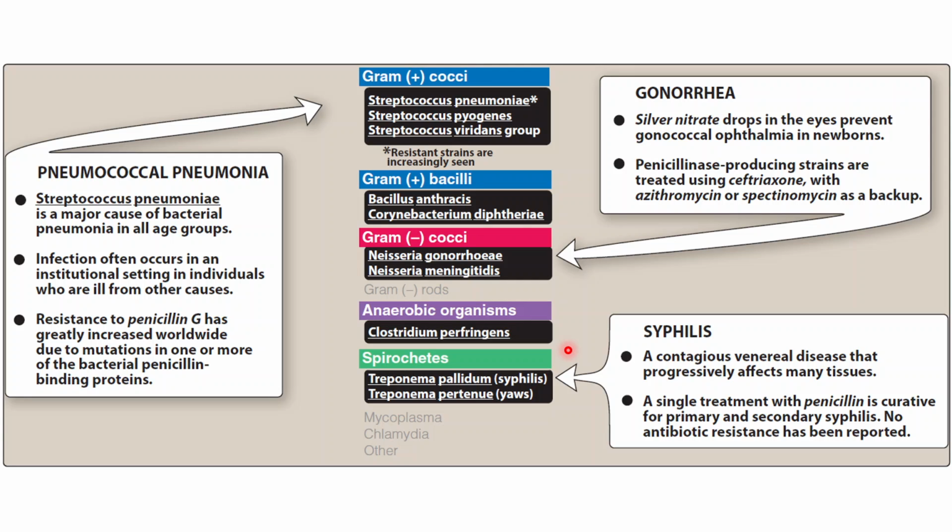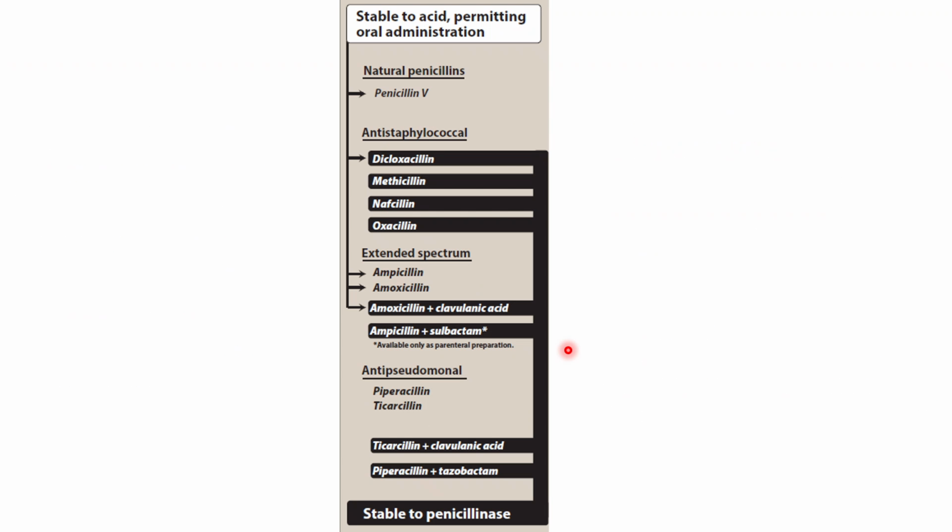These are obtained from the fungus Penicillium chrysogenum, and there are also semi-synthetic penicillins that include amoxicillin and ampicillin. The synthetic penicillins are divided into the anti-staphylococcal ones, which are also acid stable, and these include dicloxacillin, nafcillin, and oxacillin. Methicillin is discontinued because of toxicity to the liver. These anti-staphylococcal penicillins are mostly used for the treatment of staphylococcal infections that usually produce penicillinases. Penicillinases destroy the penicillins.